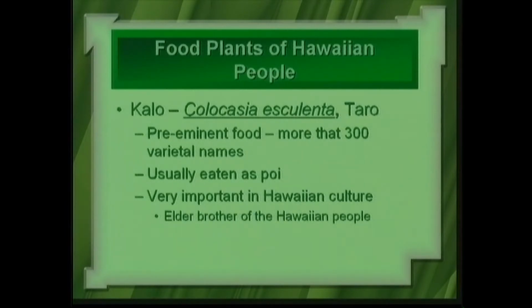All right, very important. And the Hawaiian people respect the kalo and consider it their elder brother, like a relative to them. It sustains them, and in turn, they take care of their elder brother.